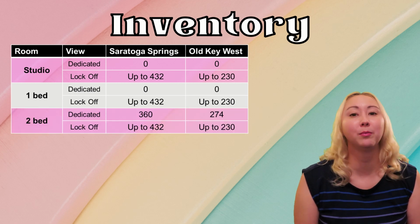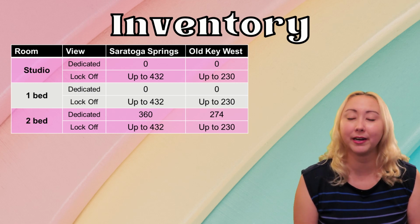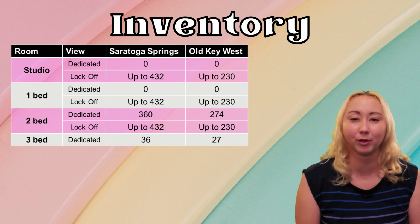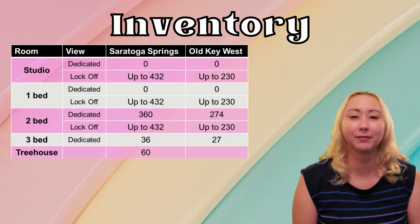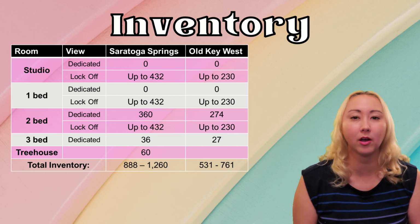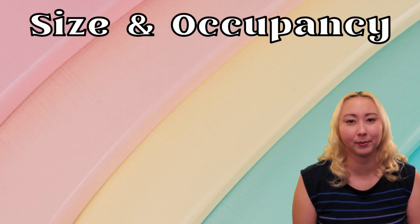Moving into 2-bedrooms now, both resorts do have dedicated 2-bedrooms. Again, Saratoga Springs has more inventory here than Old Key West. And all of the grand villas at both resorts are dedicated. Here again, Saratoga Springs has slightly more rooms than Old Key West. Plus at Saratoga Springs, you have those treehouse villas. Overall, inventory at Saratoga Springs is larger than that at Old Key West, but they have the same general ethos of inventory where it's mostly lockoffs and dedicated 2-bedrooms. Let's take a closer look at those rooms in terms of size and occupancy.